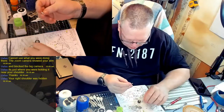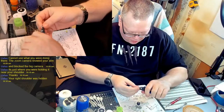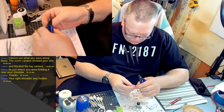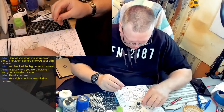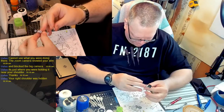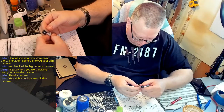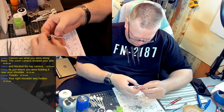Okay, so these two, I actually have to take them off there. I left them on their tree as I painted them, just because they're kind of small and I didn't want to lose them. So that's junk. These two, they kind of go off to the side a little bit, and they don't line up perfectly. Well, they kind of do. They do and they don't.